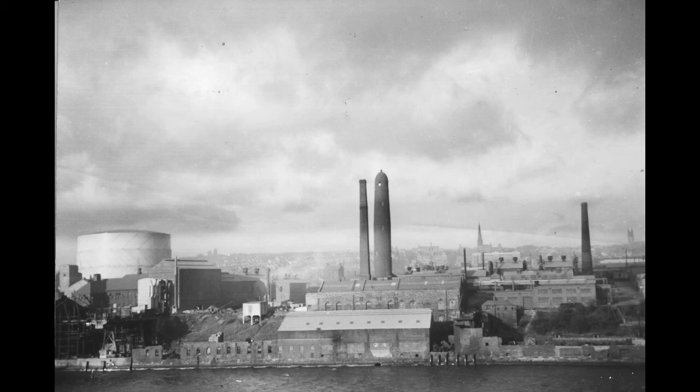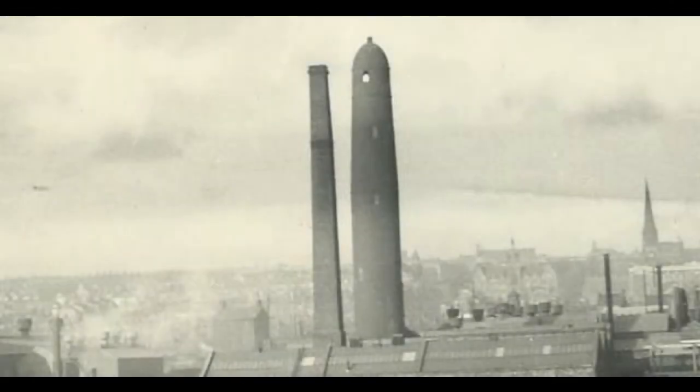This was a truly horrible industry to work in, as many of its products were poisonous, and employees suffered serious health problems. One of the notable features of the lead works was the shot tower. This was 174 feet high and was used in the making of lead shot. Workers climbed up the inside of the tower to drop molten lead into a water-filled trough at the bottom. The tower was finally demolished in 1969.